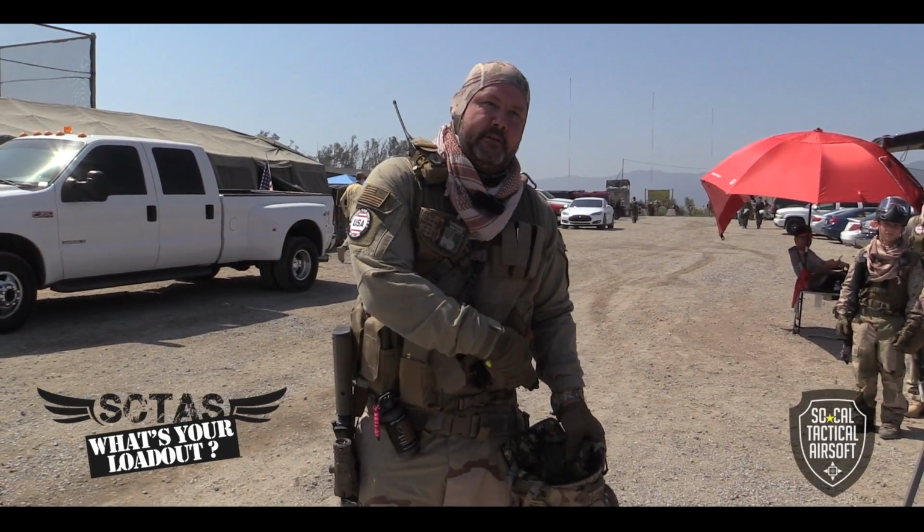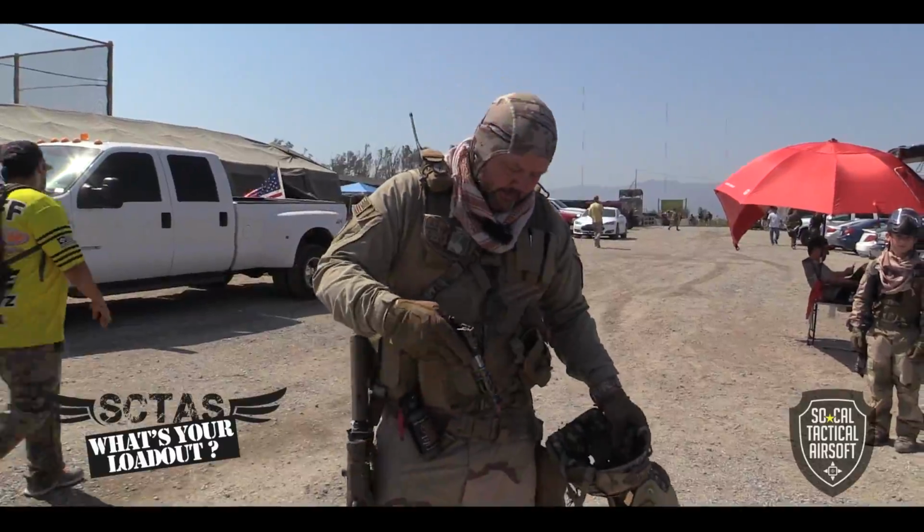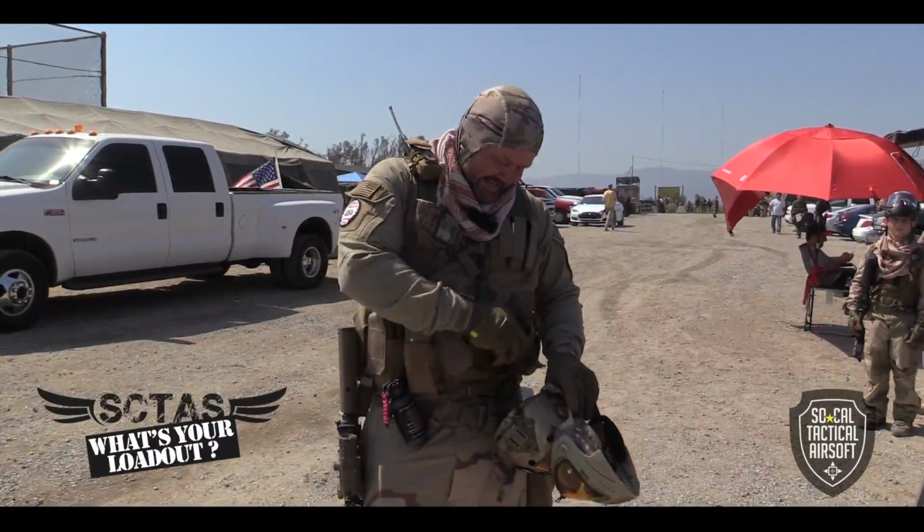tactical cross draw vest. With that, I carry my Elite Force 1911 limited edition, also customized grip. Really enjoy it, really cool. Tears up my gloves though.